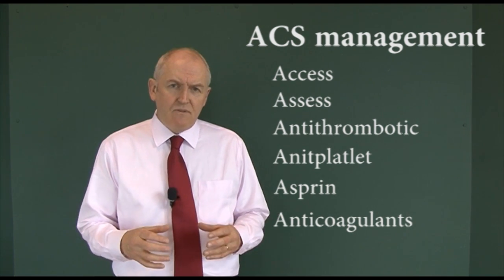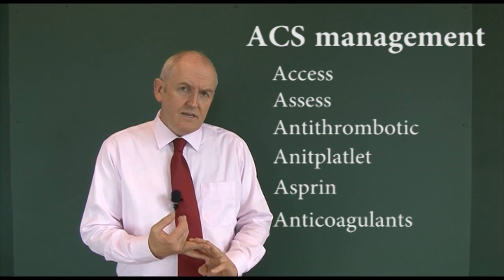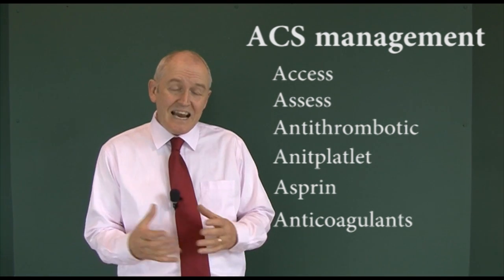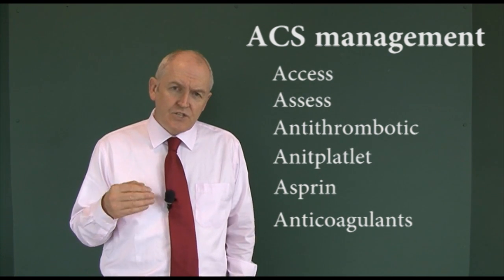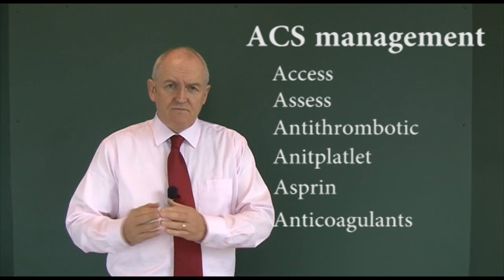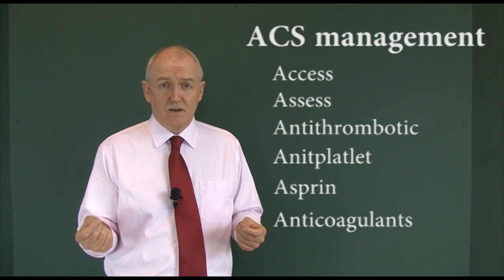If there's no red thrombus there, as you would expect in unstable angina, as you would expect in non-ST elevation myocardial infarction, where the thrombus is primarily the white platelet aggregated thrombus, then giving anticoagulants can stop that thrombus from developing in the first place, preventing an increase in severity from a non-ST elevation myocardial infarction to an ST elevation myocardial infarction.